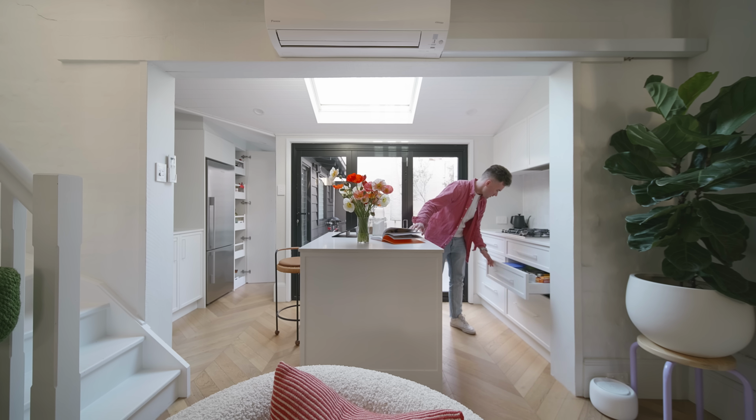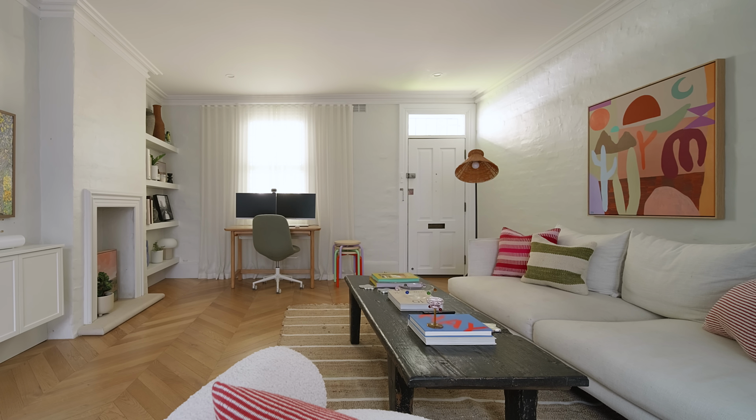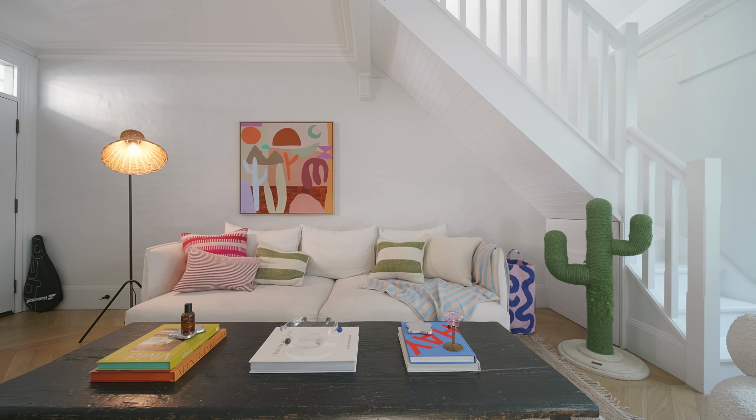When it comes to designing small spaces, I really just had a look at myself as a person and how I actually want to use the space. So through that, I created a list of all the features and functions that I'd like to incorporate into the property. And then I really had to come up with creative solutions of how that's all going to fit within those four walls.